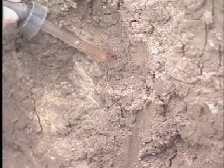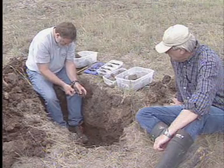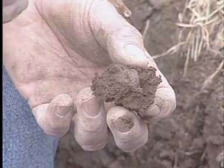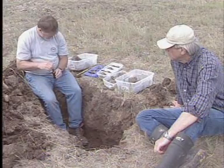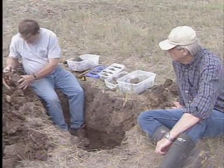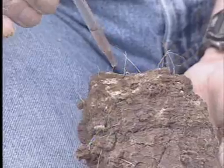If we come down to the Bss, there's quite a bit more fizzing. And then if we take a little piece out of the bottom here from the C, and we drop some acid on that, it fizzes considerably. So there's a lot of calcium carbonate in this soil, which is good for plant growth. And I have a ped over here to my right, where you can actually see the calcium carbonate has been concentrated by the vertic processes that have been taking place in the soil. So you can see it fizzes quite readily.